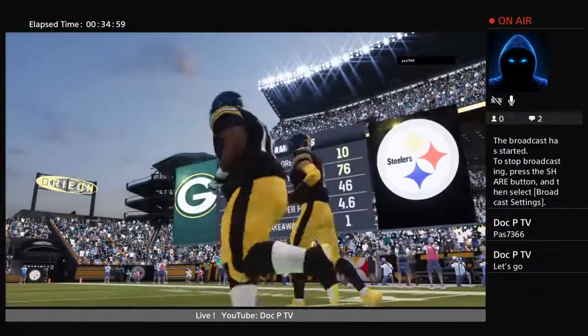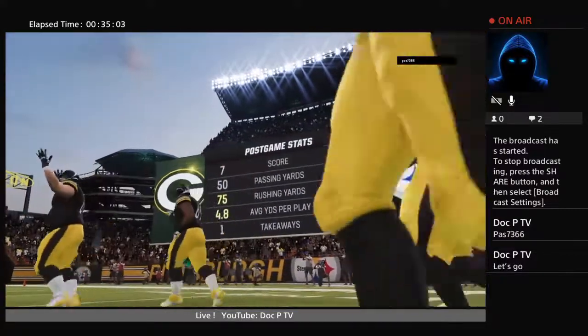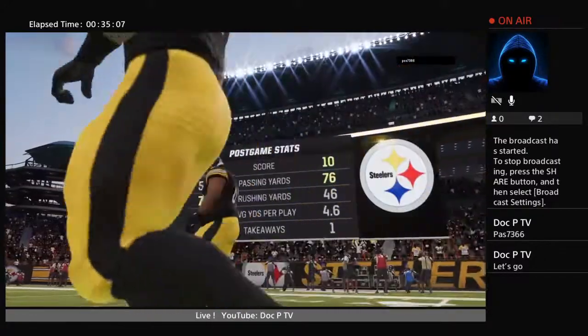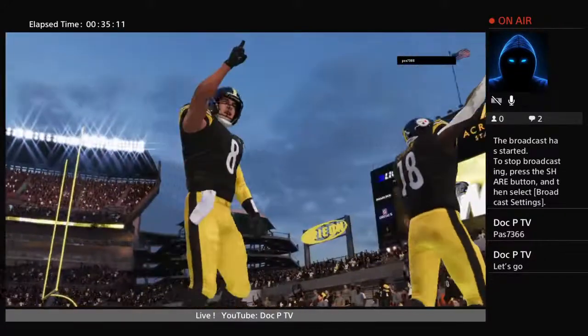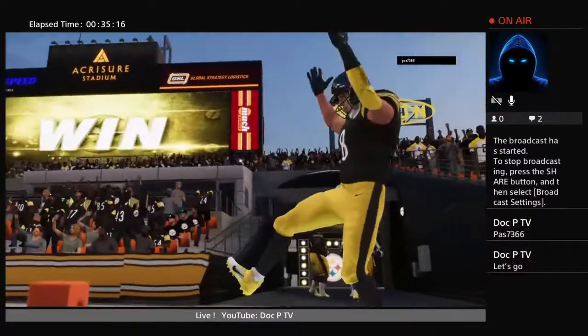So that'll just about do it for Charles Davis. I'm Brandon Gaudin. You've been watching the NFL on EA Sports. For more, log on to easports.com. The Steelers earn the win at home as we say so long from Pittsburgh.